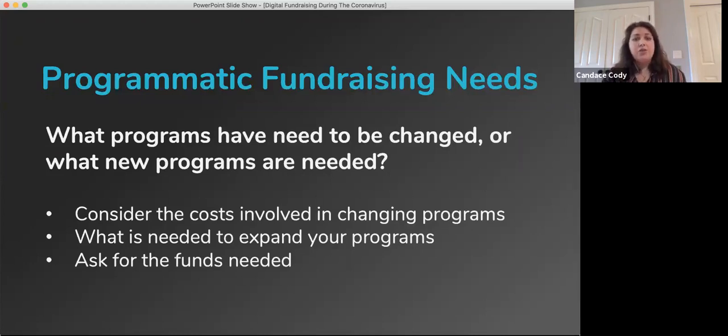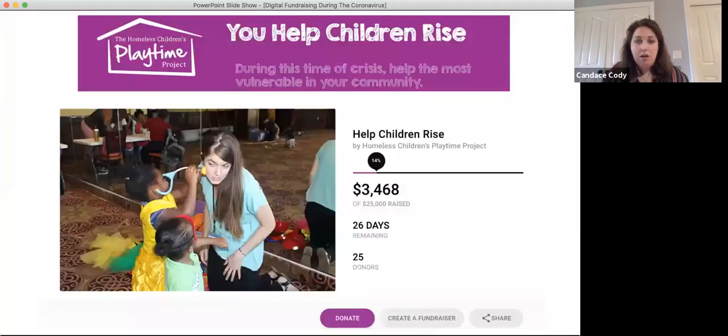And also consider, if you do need to expand your programs or provide masks to your community, for example, what the costs involved in that are, and incorporate that into your fundraising ask as well. So here's a quick example from the Homeless Children's Playtime Project.